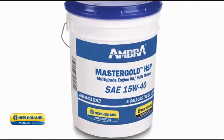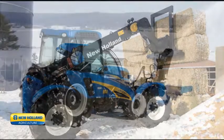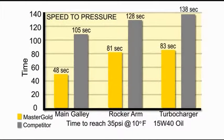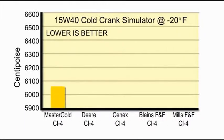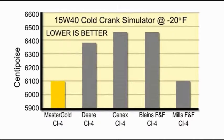Master Gold engine oil from CNH can help fight the damaging effects that cold weather startups can bring. This illustration shows in seconds the time it takes to reach operating pressure at 10 degrees Fahrenheit. And Master Gold's test results show its superiority to perform in cold weather. The bottom line is that Master Gold has exceptional low temperature pumpability.